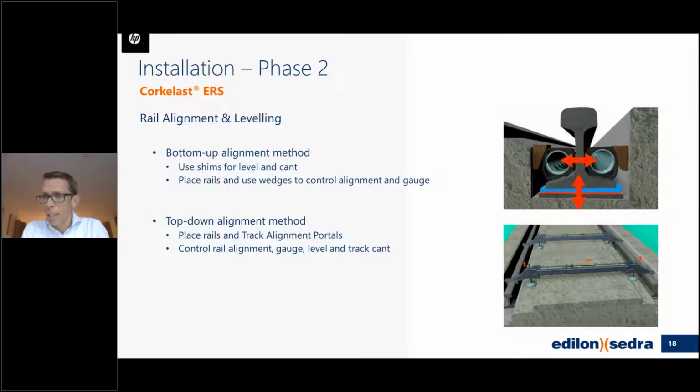Both rails are usually aligned after each other. One rail is leading, the second one is positioned relative to the first one by controlling the gauge and the height.